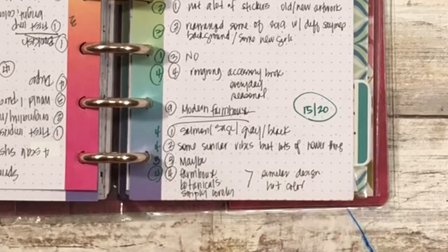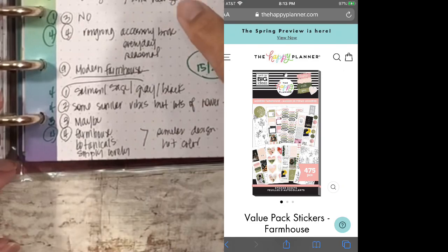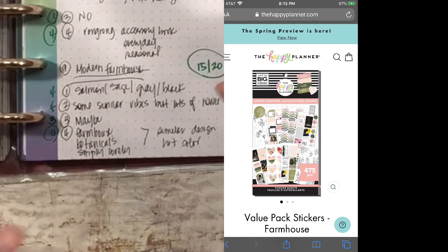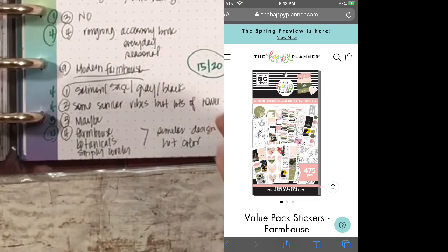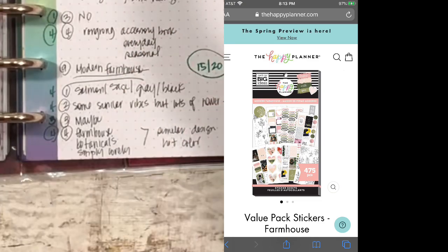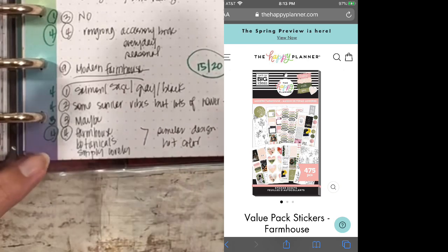The next one that I reviewed is the Modern Farmhouse, and from a first impression, I loved the colorway. It was like a salmon-y pink, sage, olive, gray, and black. Love those colors.